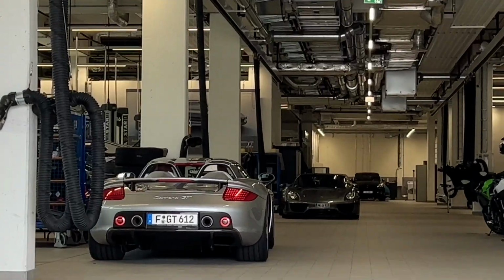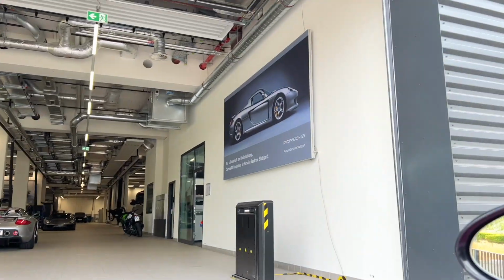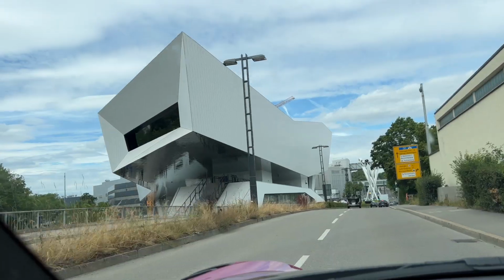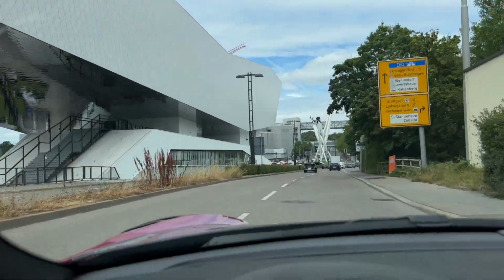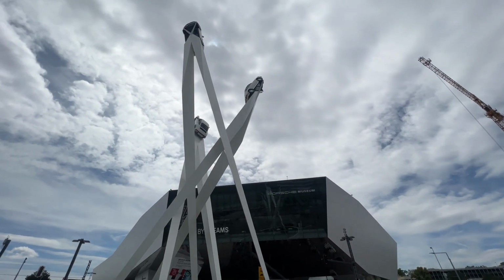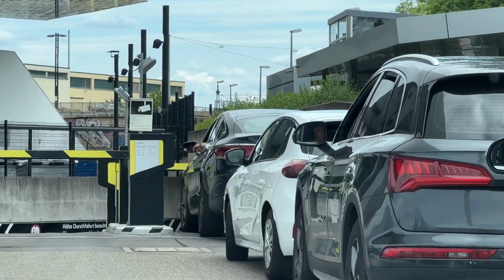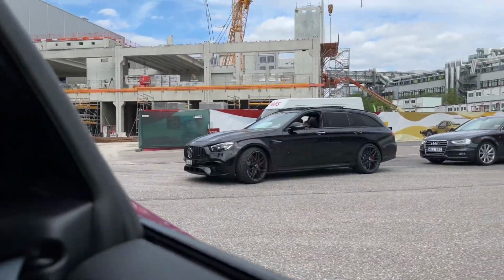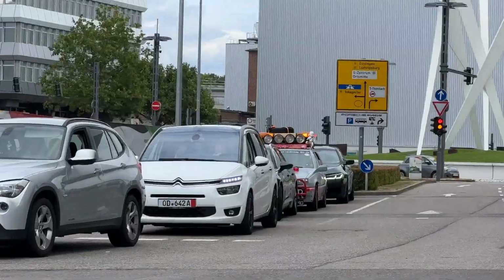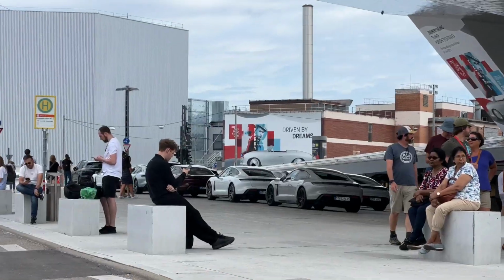Service bay, look at that. Carrera GT and a 918. That's sick. And then you have a Carrera GT poster here. There's the Porsche Museum and the chopsticks. So cool. Look at the cars up there. This is the Porsche Museum parking situation right now. That is the line. That's kind of cool. We got some spotters here and a bunch of Taycans over there.